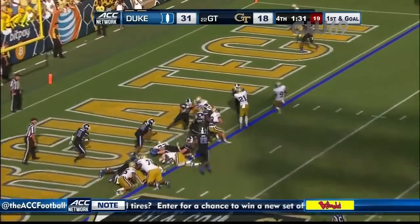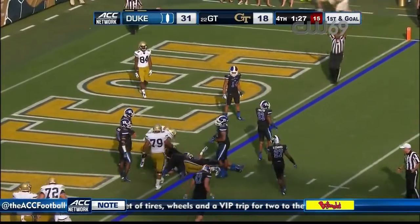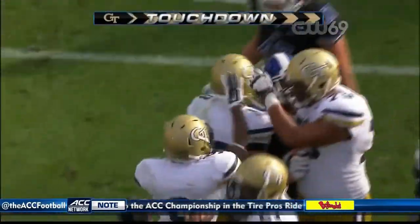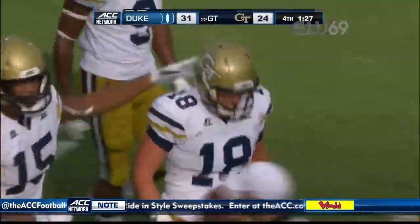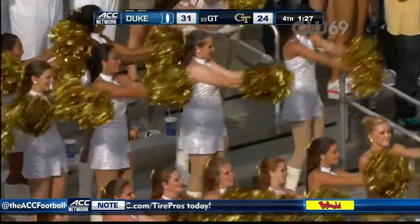Georgia Tech goes. This Byerly again. Still on his feet. Touchdown, the Yellow Jackets. Wow, how about the power of Byerly? 2 Duke Blue Devils wrapped around the quarterback. And that's the second time we've seen him muscle in the last 3 or 4 minutes of the game here.